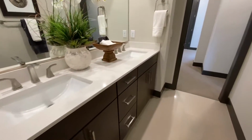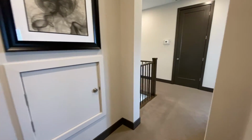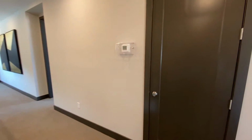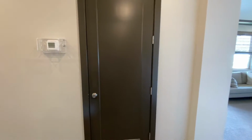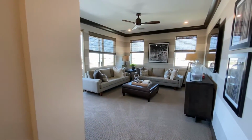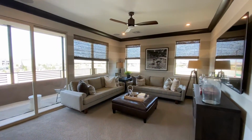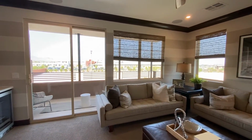Really nice vanity. I like the stonework they use. They are the higher countertops. This is your access point. Right here, it's locked. I'm guessing this is for linens, but right now they're probably using it for something else. Right here at the top, we have a very nice loft. Again, crown molding, really like the ceiling fans. It's like an airplane propeller. You have your outdoor patio balcony.